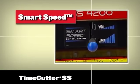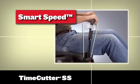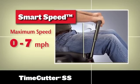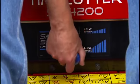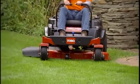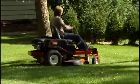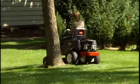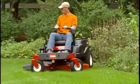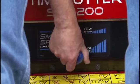Toro's exclusive Smart Speed control system lets you choose different ground speed ranges, either 0 to 7 miles per hour or 0 to 4 miles per hour with a flip of a lever, without changing the engine or blade speed. You can choose the slower speed range when needed for easy maneuvering around trees, gardens, and landscaping. For larger open areas, switch to high speed and finish quickly.